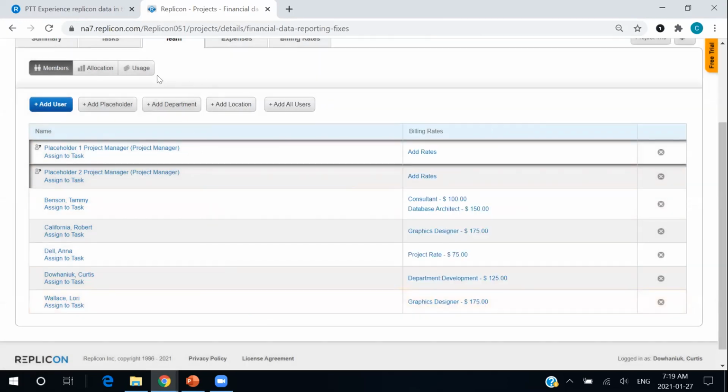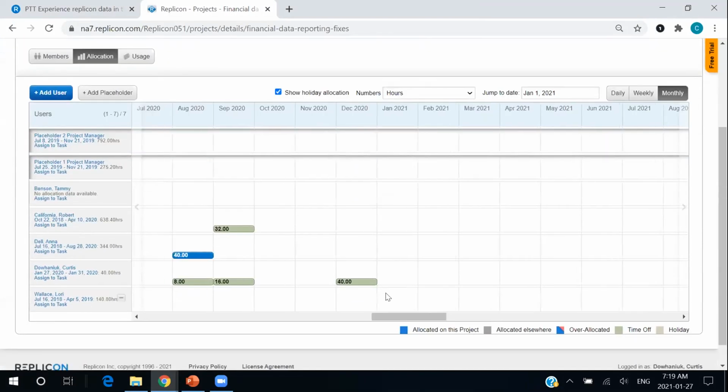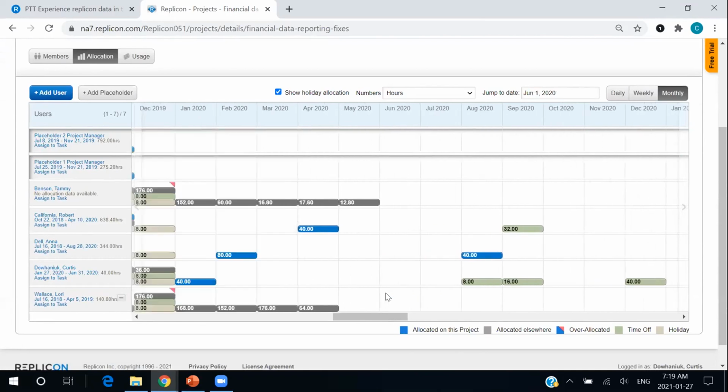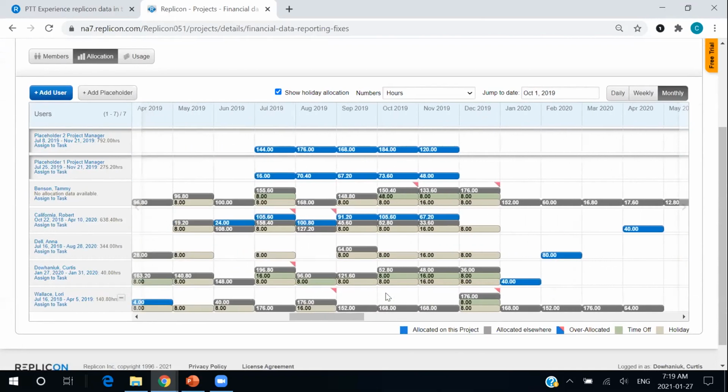We also need to understand how their hours are allocated. And again, another shock, this is done in our allocation tab. So our allocation tab will allow us to understand exactly how everyone in our organization on this project will have their hours allocated. There's a couple different color codes here. We have blue, which is for hours allocated to this project, gray, which is hours allocated to other projects, and green, and this less green, we'll call it, are hours that are allocated to time off or holidays.